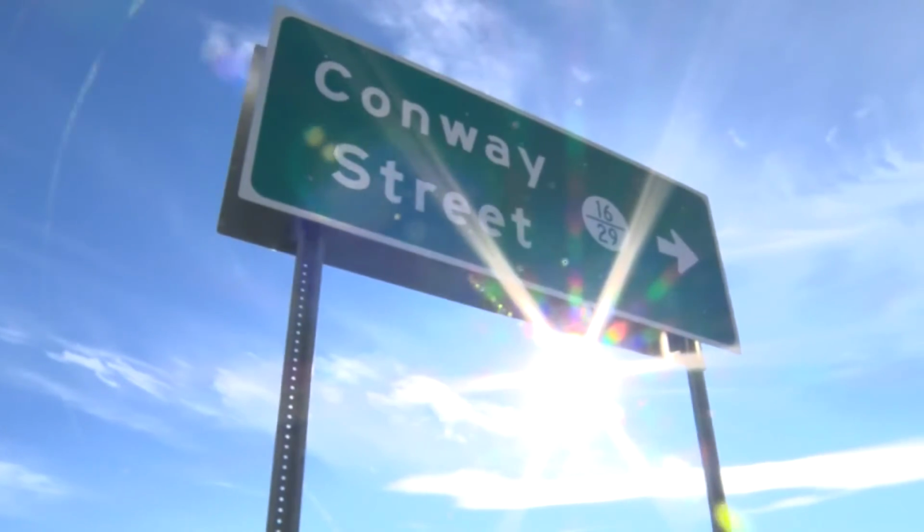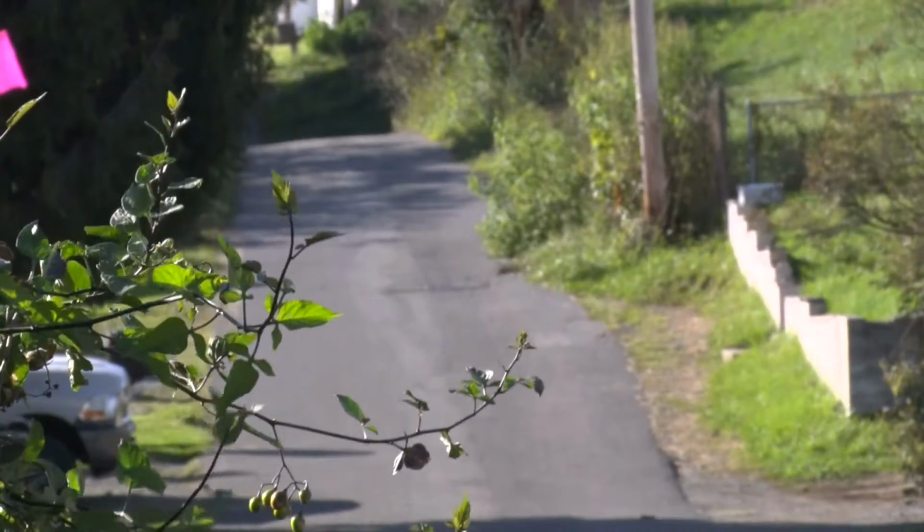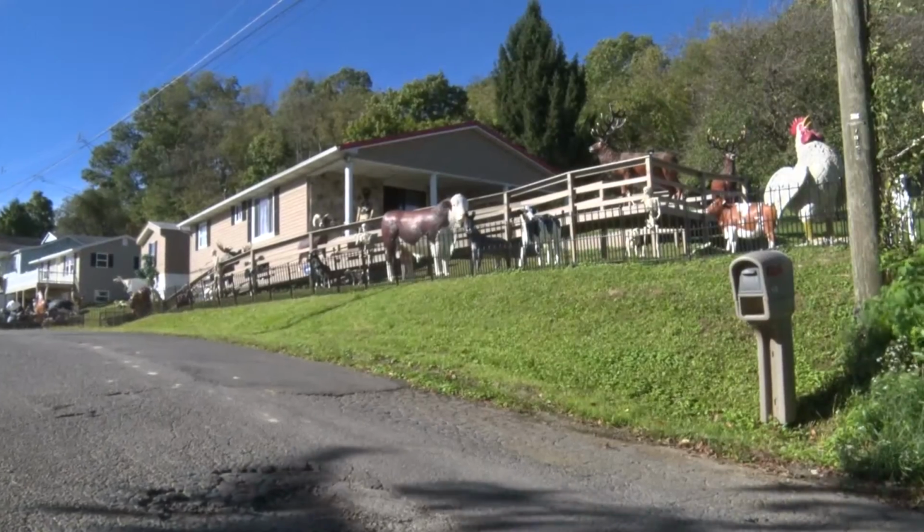Imagine going home every day and being greeted by a giraffe, lion, or even Bigfoot. Well, that's the reality for an entire neighborhood in Beckley. Take a look. If you drive down Conway Street, it looks like any other street in Beckley. Until you run into this.